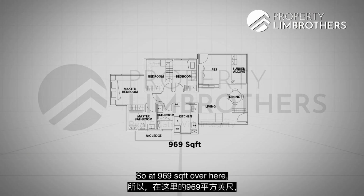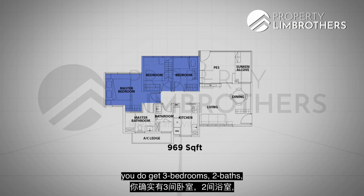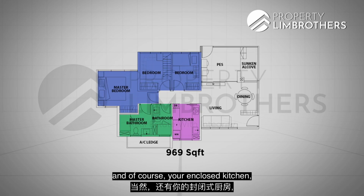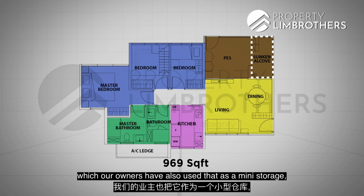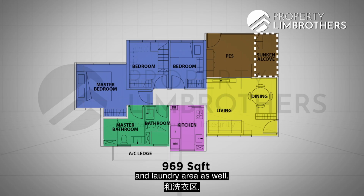At 969 square feet over here, you do get 3 bedrooms, 2 baths, and of course your enclosed kitchen, your living and dining rooms, and the extra patio space, including that sunken alcove, which our owners have also used as a mini storage and laundry area as well.